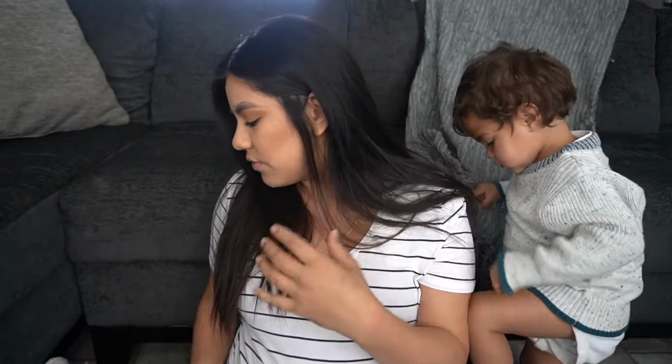And then I also brought a bib. I don't know if he will need this, just because I do plan on breastfeeding, but I just didn't want his clothes to be messy, or if I just had to change, that would be easy for me.